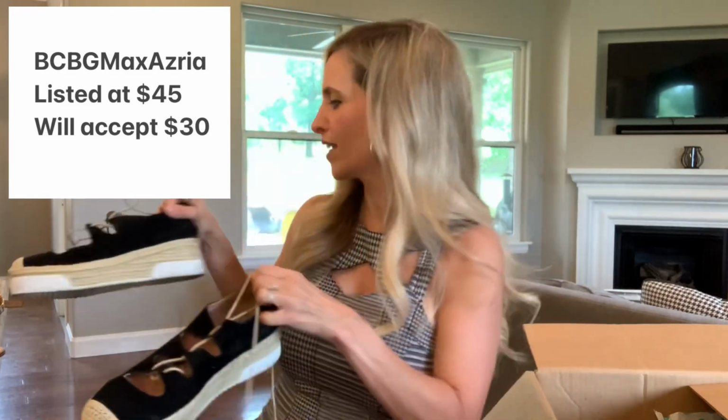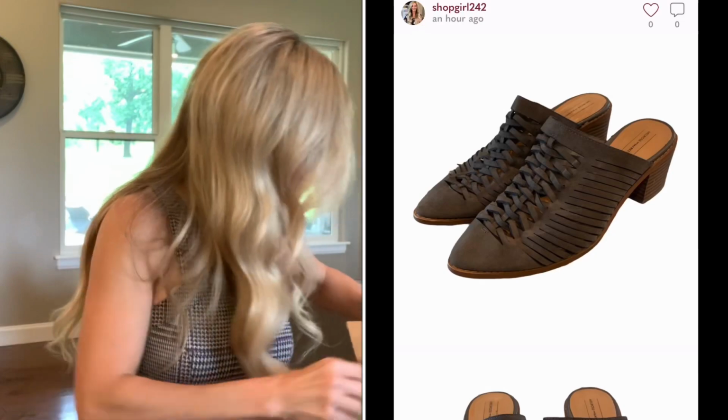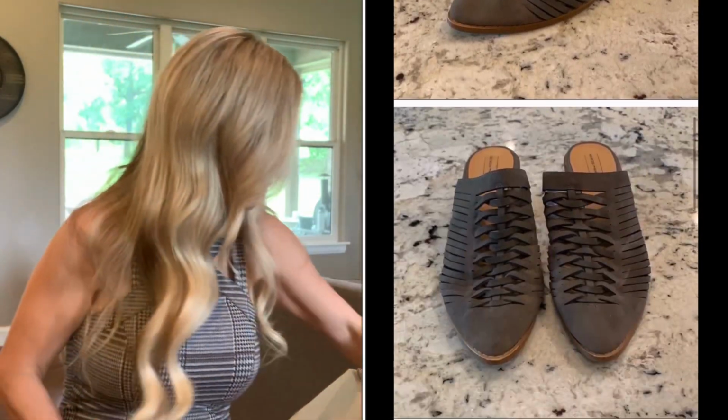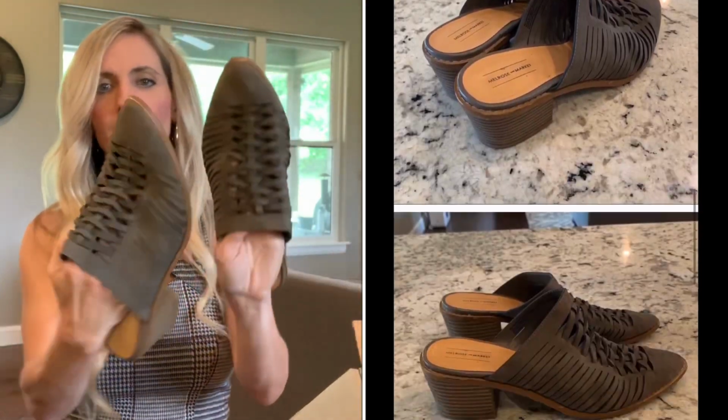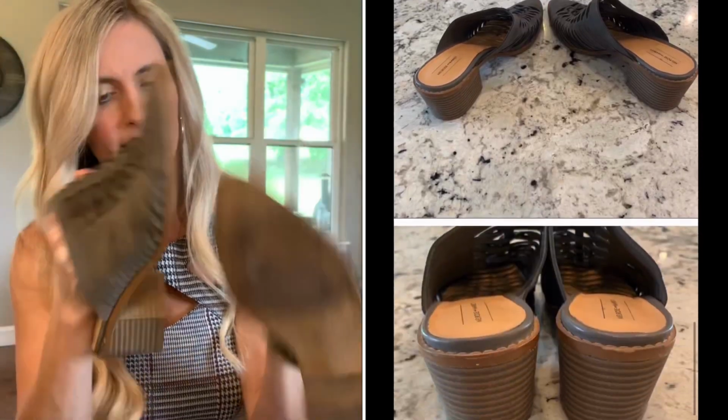So we will see how those do. Those are kind of a fun style. Those might do well. Then we have Melrose and Market. I like these. These look cool. They feel like leather. I don't know the brand on these either.